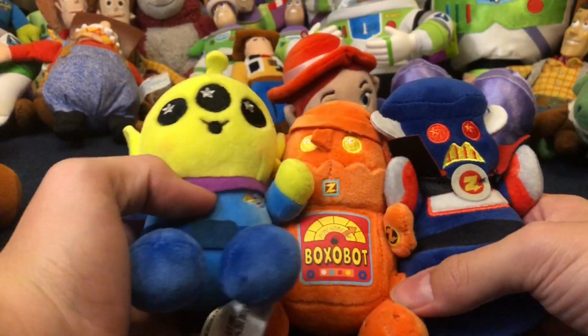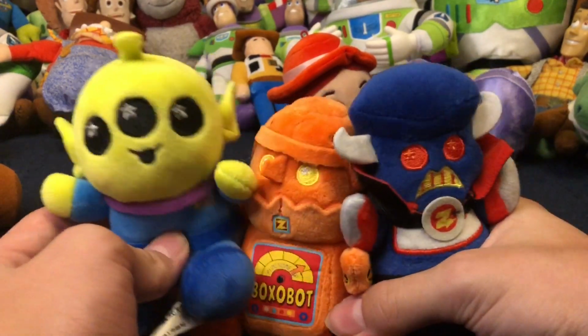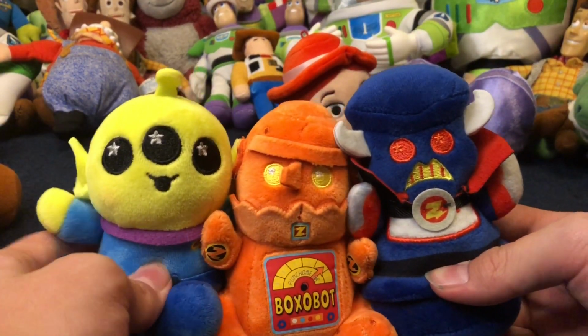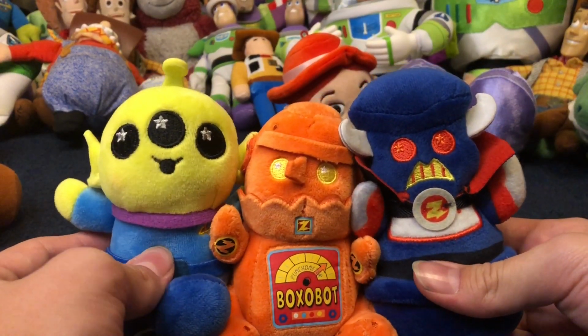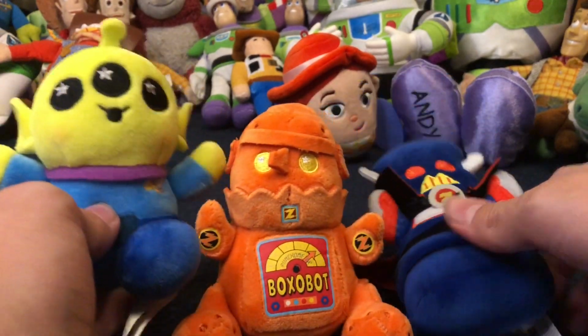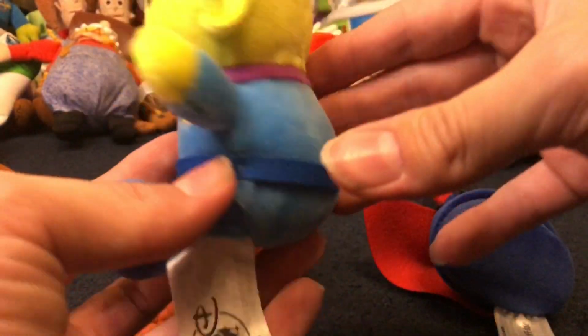And next up, we have the Wishables, Alien, Boxobot, and Zurg. These were released for a limited time in Disney World and the Disney parks, I think, in general. And they're, like, worth over $100 each, so, yeah, that's pretty cool. But they're super soft, like, incredibly soft. They're that very soft material. I said soft 3 different times there.